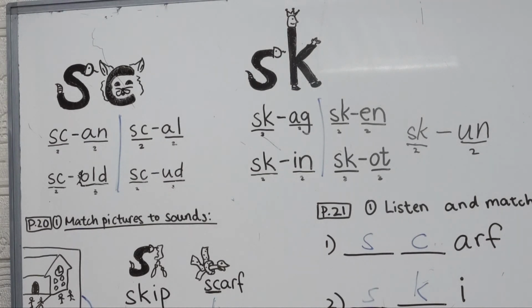Let's go to the last one. Okay? This one. Sk and un. Very good. So let's do it together slowly. Sk, un, sk, un, skun. Alright? Let's do it again one more time. 1, 2, 3. Sk, un, sk, un, skun.